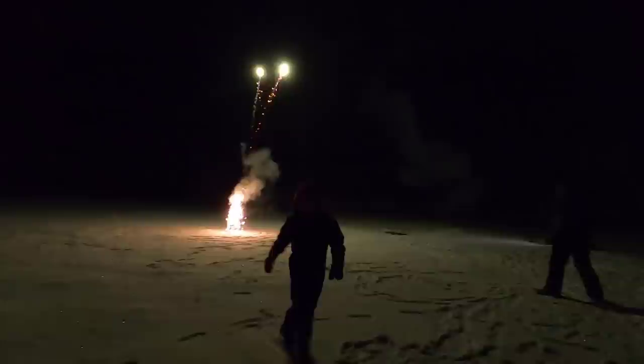This is a fountain, but it shoots giant rockets. Woohoo! UFO! UFO, okay, here we go. Woo! It's gonna keep going. 2, 3, 4, 5, 6, 7, 8.